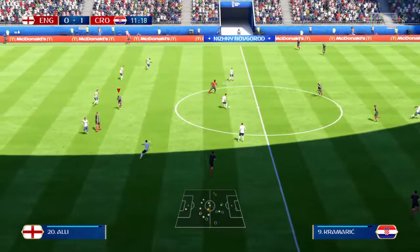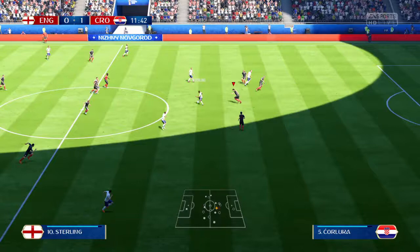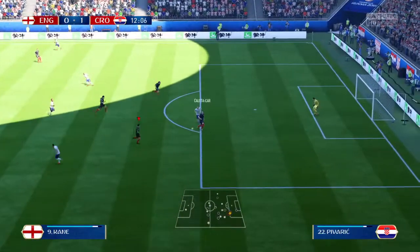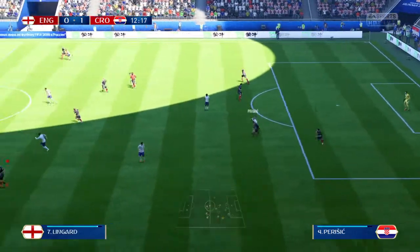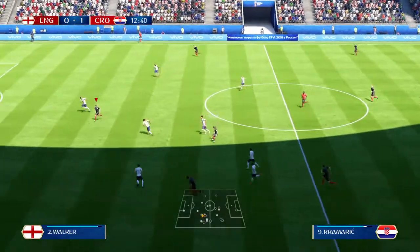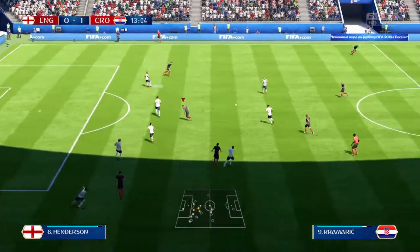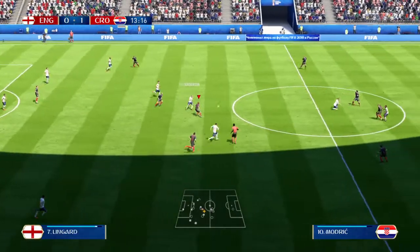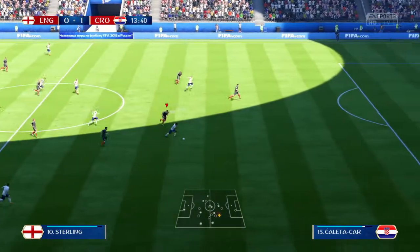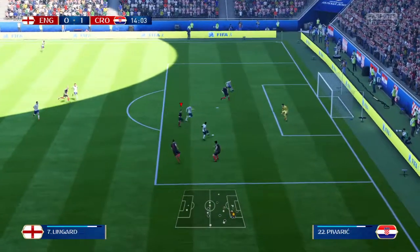Modric. Giving it straight to the opposition. And here they are on the attack. Perisic. Modric. It was good play until they got that challenge in. Getting the ball back and thinking attack straight away. The equaliser here.